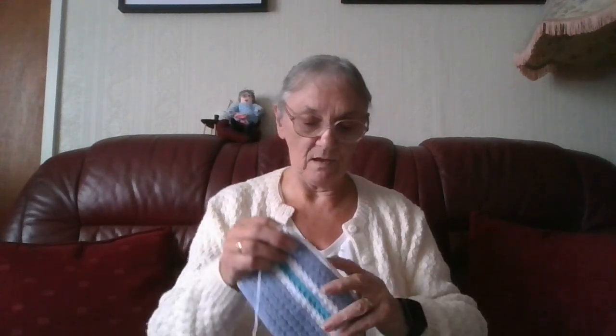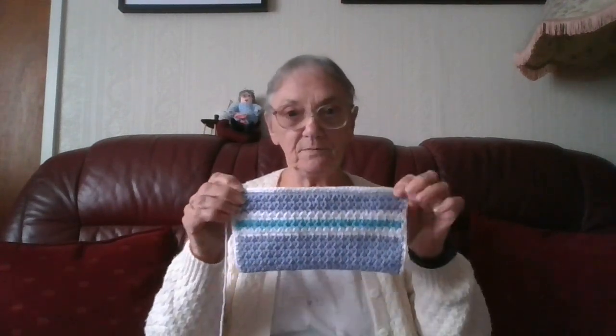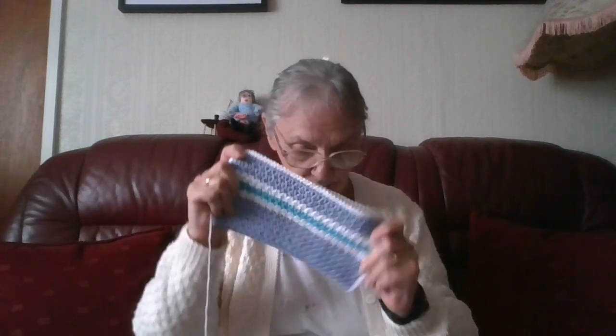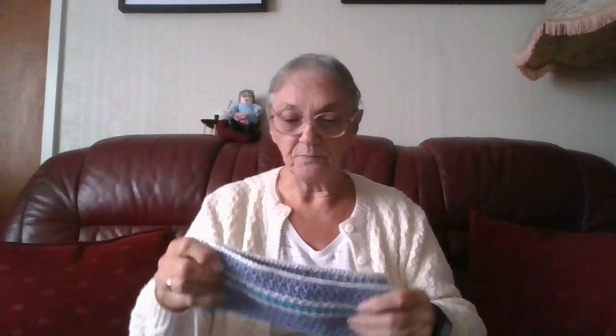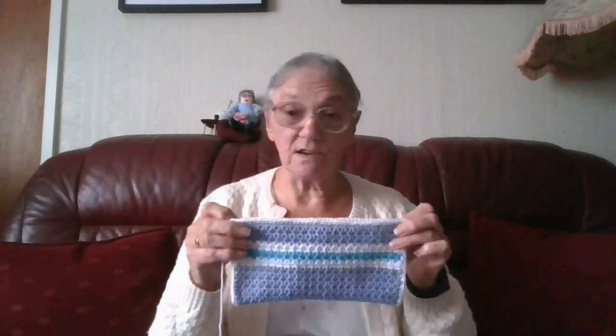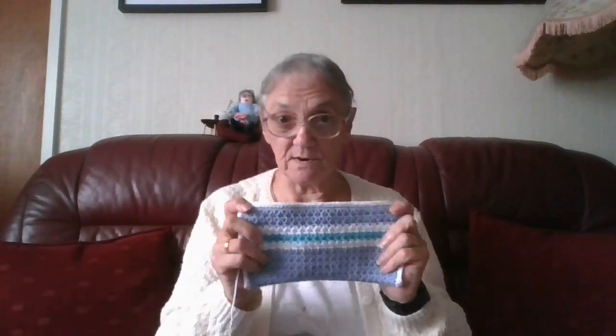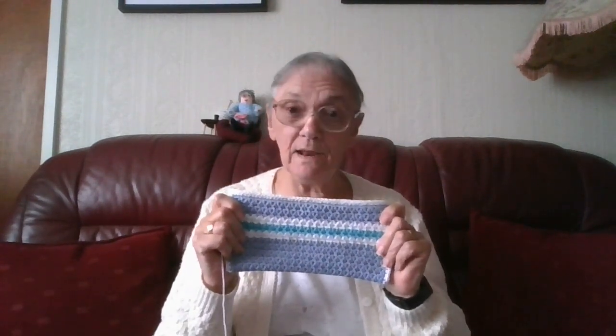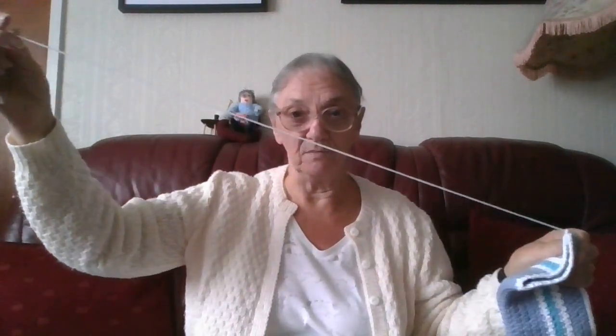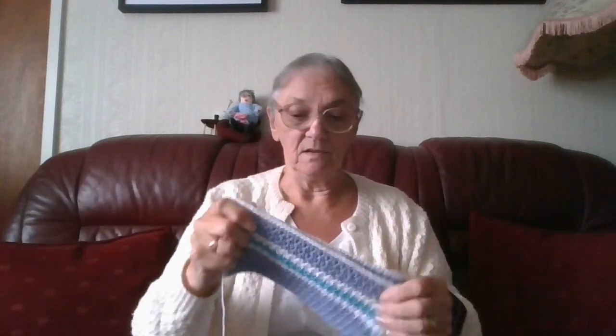But in the meantime, I have been crocheting again. It's another little pouch I'm making, and it's a zip for that one. I started this yesterday. I took this down my granddaughter's, so I did a little bit of crochet while I was down there, and a little bit of knitting. And I finished this off this morning. Left the long end for sewing the zip on with.